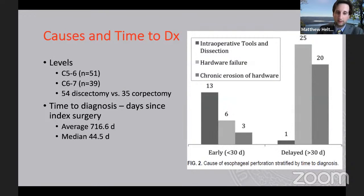So looking at the most common levels, which as predicted would be C5-6, just because it's one of the most common levels to be operated on in the anterior cervical spine. C6-7 was number 2. 35 of the patients in the data that was recorded underwent corpectomy, while 54 were discectomies.